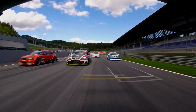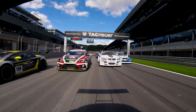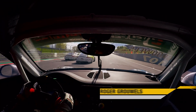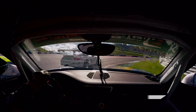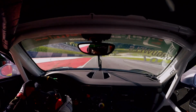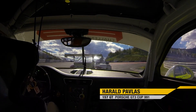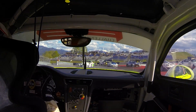And that first corner incident, well, take a look at the white car. Robert Vandenberg going by the Seat of Dennis de Borst, who moves left, and that puts him into Ronald van Loon's blue BMW. On board with Roger Graals. Down the inside into turn one, takes second place, but contact with the pole man who goes around. And then around the outside goes Bob Herber. And here's the view from our poleman, Harold Pavlas, who's been beaten into the first turn and then growls on the inside. And look at that.